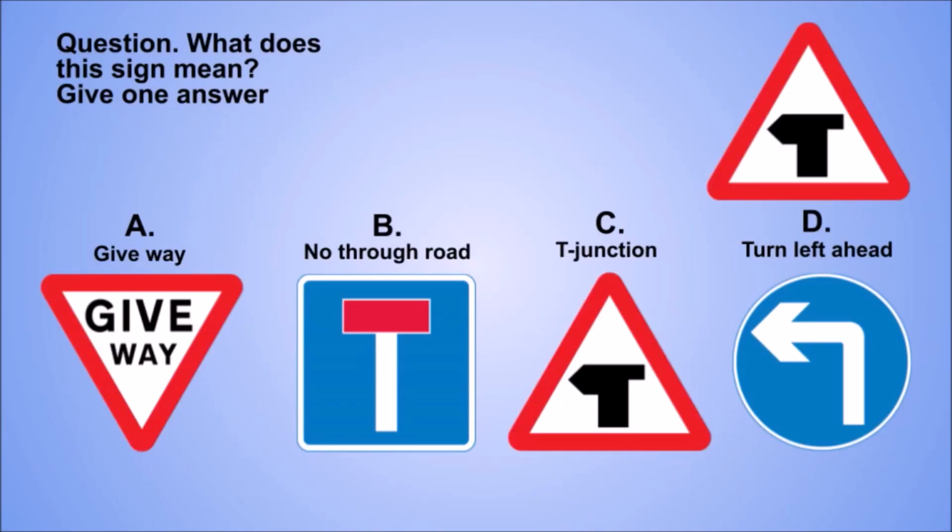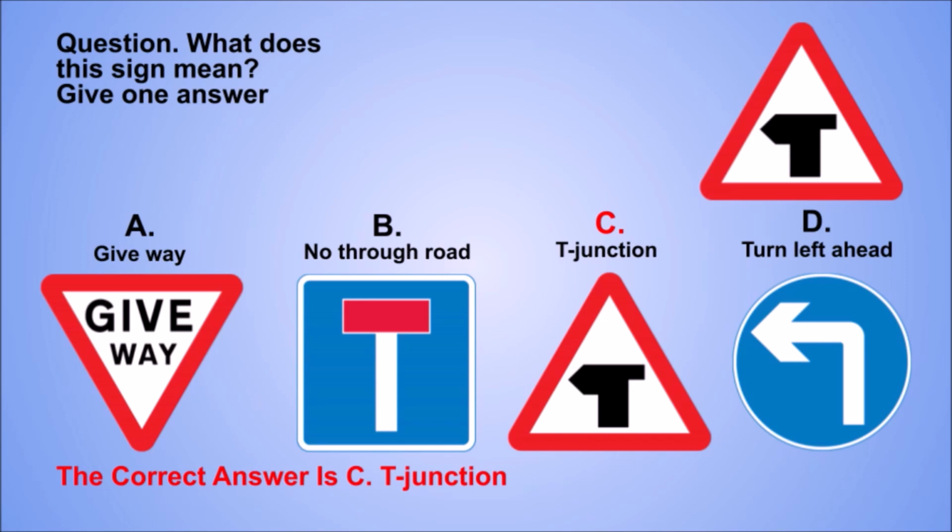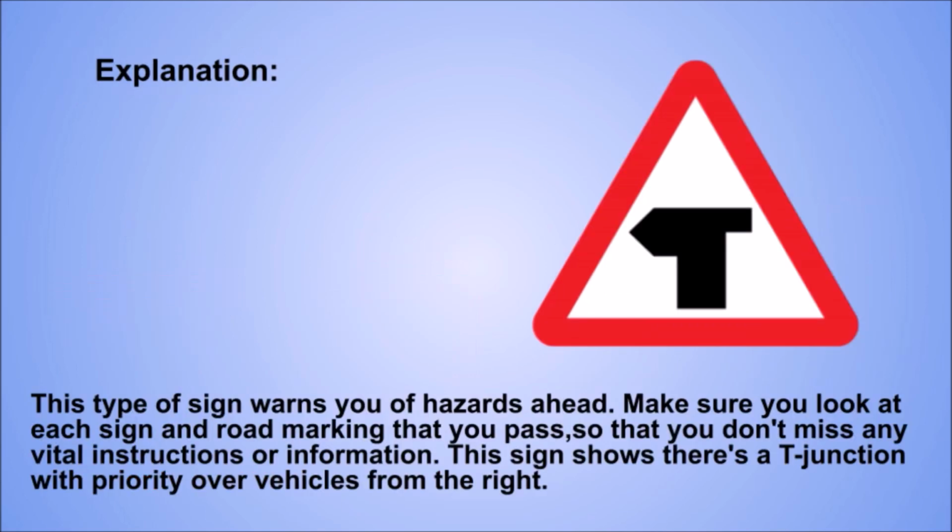Question: what does this sign mean? Give one answer. A. Give way. B. No through road. C. T junction. D. Turn left ahead. The correct answer is C. T junction. Explanation: this type of sign warns you of hazards ahead. Make sure you look at each sign and road marking that you pass, so that you don't miss any vital instructions or information. This sign shows there's a T junction with priority over vehicles from the right.